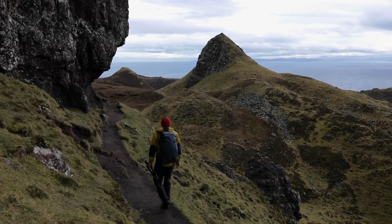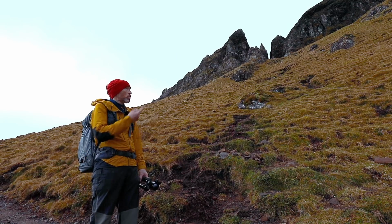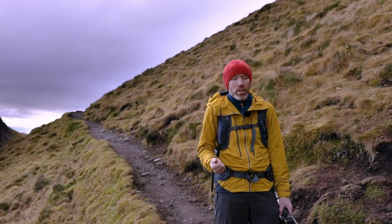Continue to the north until you reach this point. Now, we're all familiar with the phrase, no pain, no gain. Well, sadly, this is where we're going to have to apply this. We're going to climb about 150 metres, so let's get it over and done with quickly.